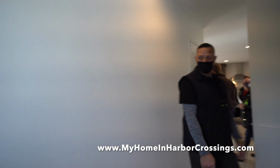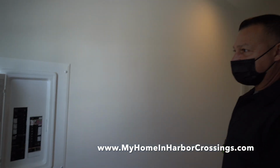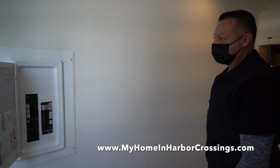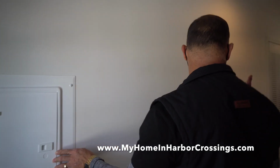And aquí, 100 amp electric, and everything here is marked. We wrote on the panel what it goes to. Nice, yeah. Okay. This is important. Save electric.